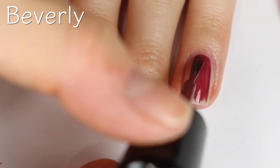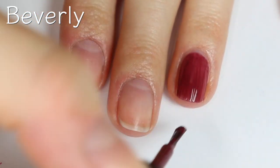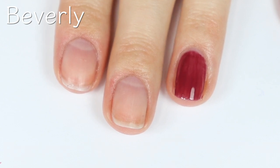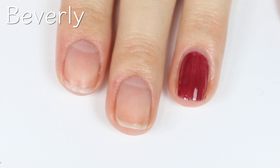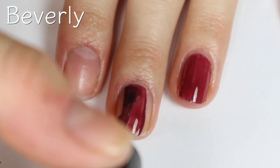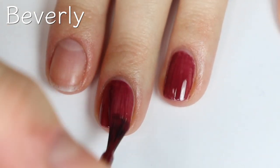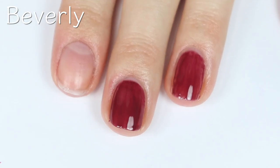This creamy shade is called Beverly. And Beverly is best described as being a dark purple toned red cream. Now this is a shade that screams fall to me, like a fall to winter transition. This shade will be perfect for that.